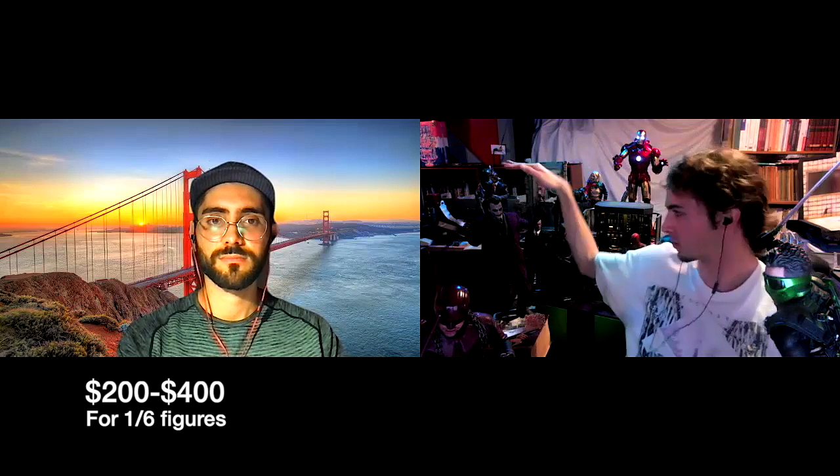What prices are we looking at? What are the ranges? The ranges and prices depend on whether they're sold out and if you're going to buy it on the secondary market. $100 to $400 for these sixth scale figures, depending on the character. But if you're getting a quarter scale figure, it can be $500 to $600. Wow. But on the secondary market, it can be cheaper.